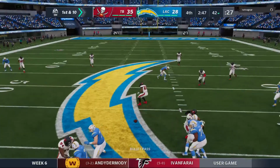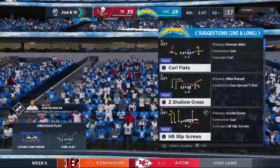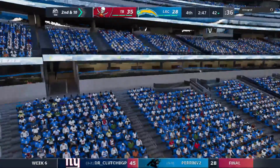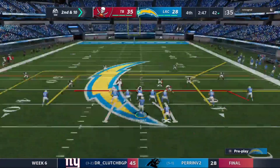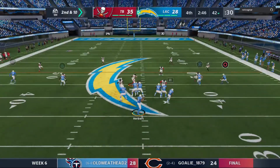Operating from the gun, Herbert. And incomplete. Crisis averted. Almost picked. Instead, 2nd down. I think he's got to be careful not to force anything into coverage right there. There weren't really any throwing lanes. But the best part for him, he's got 2nd and 3rd down to fall back on.